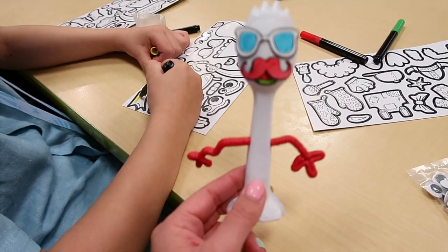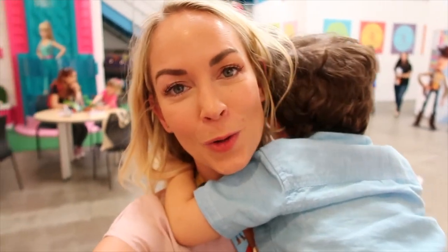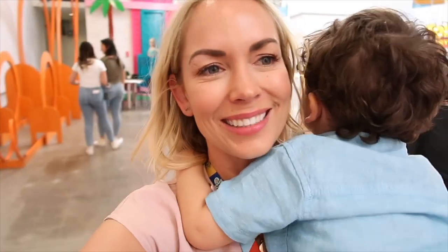This is Fraser's one so far. It's such a good activity. I've never known the boys to be so quiet. They just sat there making their little Forkies and it was really, really cute. So now we're on to the next activity.